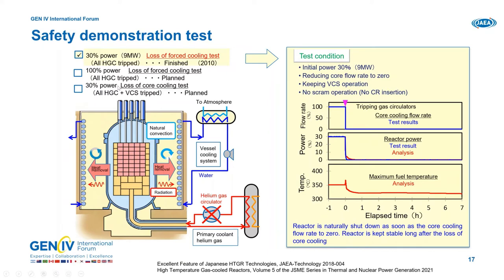And then in the future, after this, we plan a similar test at 100% power, and the other one at 30% power, but with the vacuum cooling system also stopped. After this, we will try the next safety demonstration test.